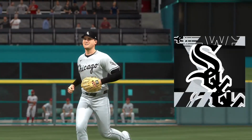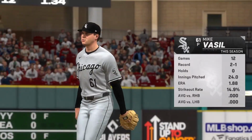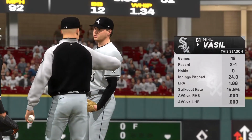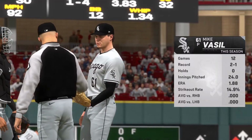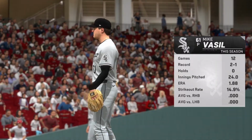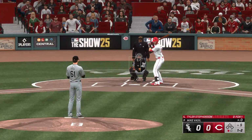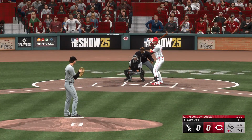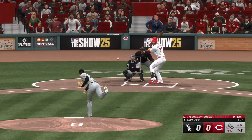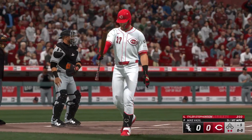Now pitching for Chicago, number 61 into the game. Number 61. And one thing on him, he's been really good this season at keeping the ball in the park. Not an easy guy to take deep. Swing and a miss. Struck him out on a slider, and there's 2 gone.